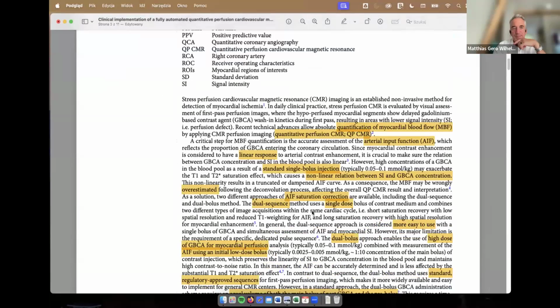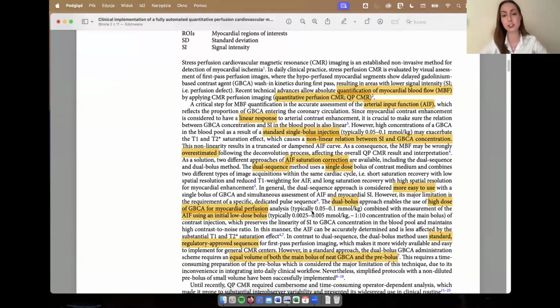Yes. Okay, perfect. So thank you very much for the invitation and the opportunity to present our manuscript during today's journal club. As we know, recent technical advances allow quantification of myocardial blood flow by applying quantitative perfusion CMR. A critical step in the process of MBF quantification is the accurate assessment of arterial input function. And in quantitative perfusion CMR, we assume that there is a linear relation between the myocardial contrast enhancement and arterial contrast enhancement.